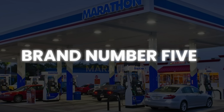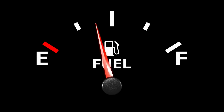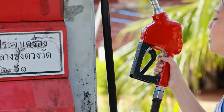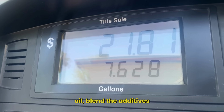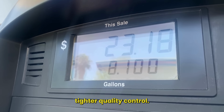Brand number 5, Marathon. Marathon does not have the marketing budget of Shell or Chevron, but they have something better. They are a major refiner with over 5,000 stations and they own Arco, which is also top-tier certified. Marathon is vertically integrated. They refine crude oil, blend the additives, and distribute to stations. Fewer hands in the supply chain means tighter quality control.